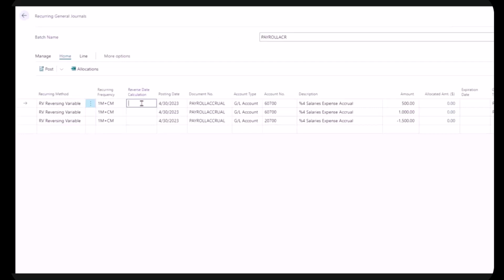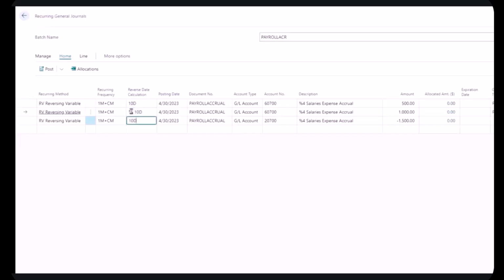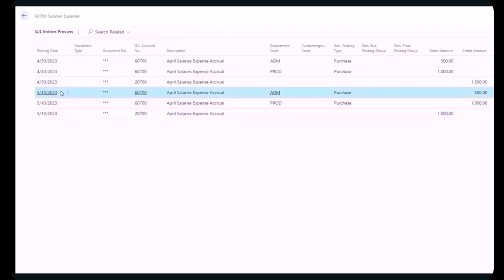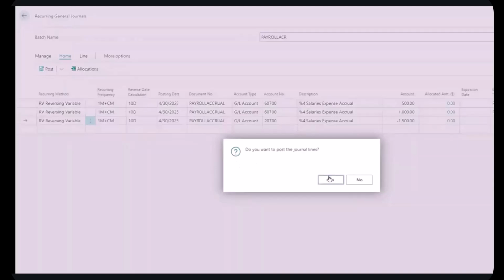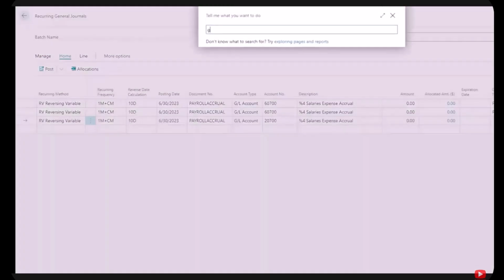This also can be a date formula. So if I actually want my payroll accrual to reverse 10 days after my posting date, I can fill that in, and let's do another preview posting. Now my posting date for the reversal will be May 10th instead of May 1st. So let's go ahead and post this entry. And we posted for April, so our posting date has updated to May 31st based on our recurring frequency formula, and our amount has reset to 0 because we said our recurring method was a variable method. What we're going to do is just review our entries.